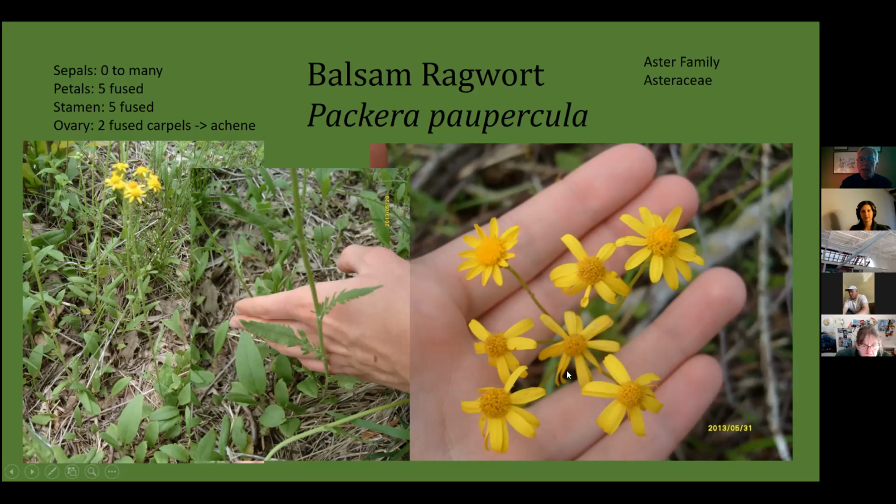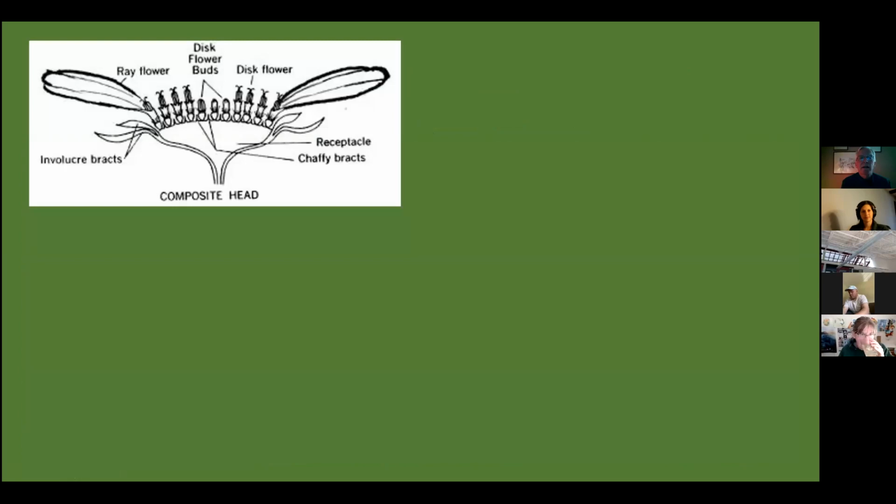But let's look at a composite head. We'll come back to this when we do summer plants in another workshop in the future, but it's one of my favorites. I love the conserved arrangements in flowers, how evolution does this. So in any composite head, you have these bracts around the edges that form the involucre. Those are the involucral bracts, or sometimes called phyllaries.